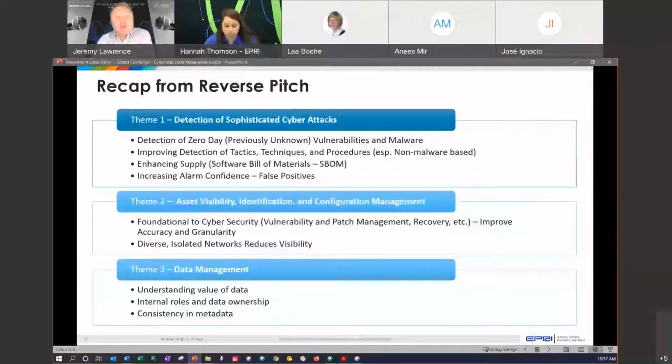The first one that we talked about on Tuesday was the challenges associated with detection of sophisticated cybersecurity attacks. We talked a lot about those different challenges. The mature cybersecurity attacks that we are faced with in the energy industry can pose some really unique challenges. The first thing that we talked about was the challenge of detecting zero-day vulnerabilities.